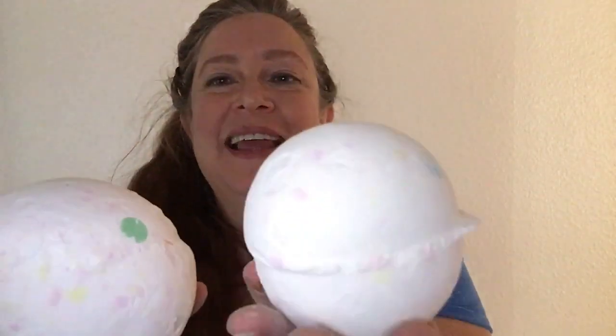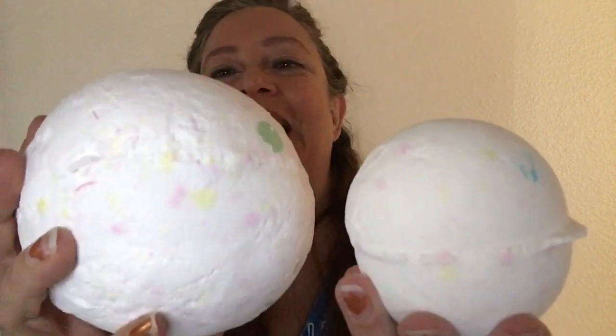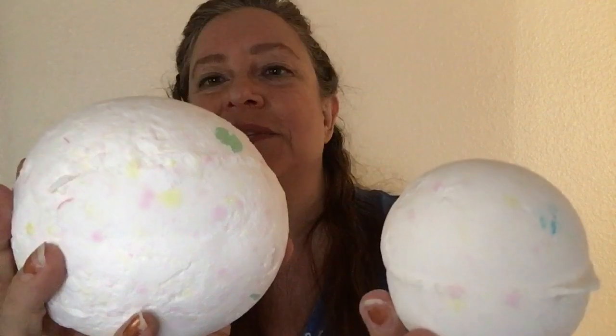Hello. Today I'm going to do a demo and review of this Lush Oxford Street Christmas 2016 giant dragon's egg bath bomb called Mother of Dragons. And here's a dragon's egg bath bomb that they sell in all Lush stores. And here is this Mother of Dragons bath bomb, which is 3 times the weight of this.